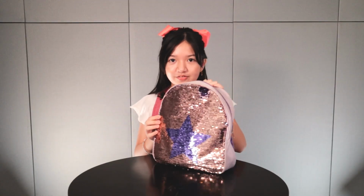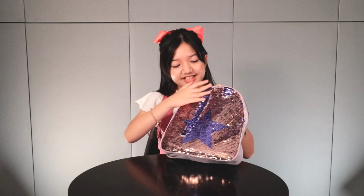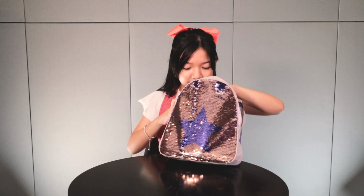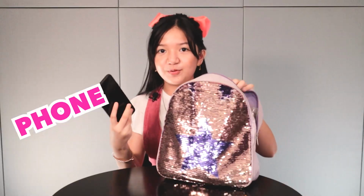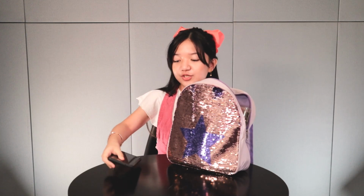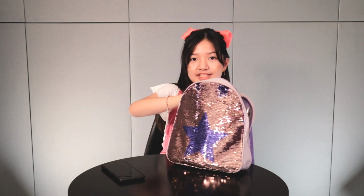So ito po yung bag ko, violet po siya, and then it has sequins po kasi I had a sequin addiction phase. And the first thing po is my cellphone po. Lahat naman po tayo probably may ganito po. And charged naman po siya and necessity din po siya.